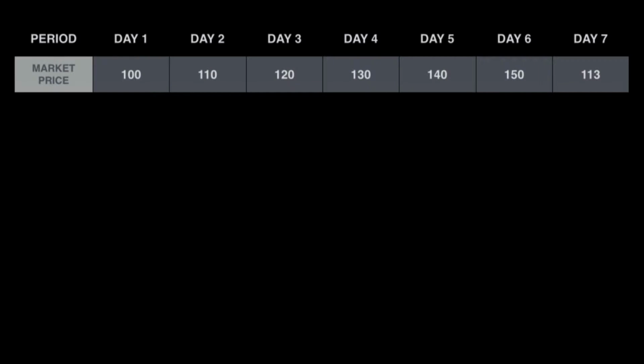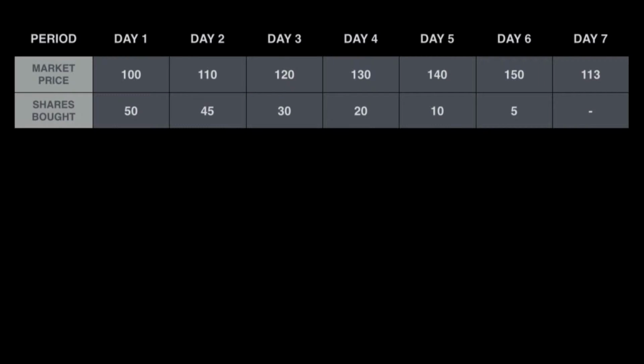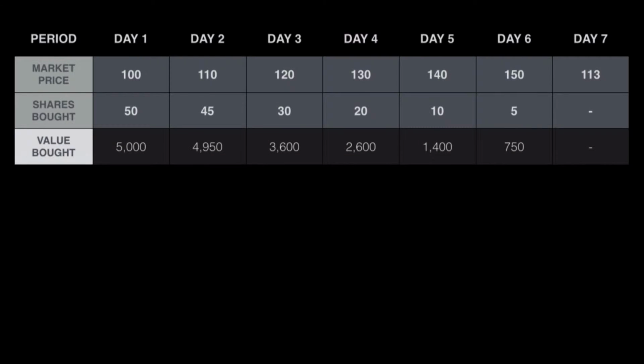Let's take an example. Let's assume a 7-day trading period, and each day the price rises from 100 to 110 to 120 to ultimately 150 on day 6. And during that time, you pyramid by buying less and less number of shares. So on day 1, you would buy 50 at $100. On day 2, you would buy 45 at 110, and so on until you reach day 6, where you would buy 5 at $150. And when you do this, the actual value that you're buying is reducing as the time goes by.